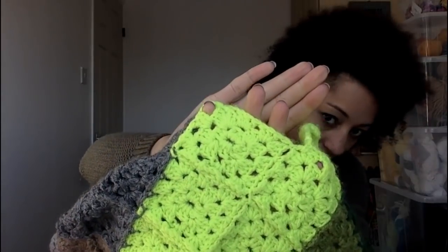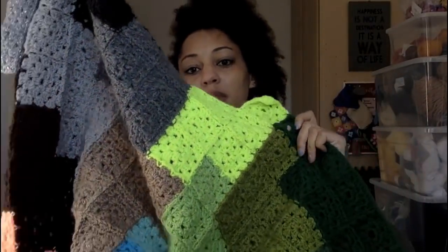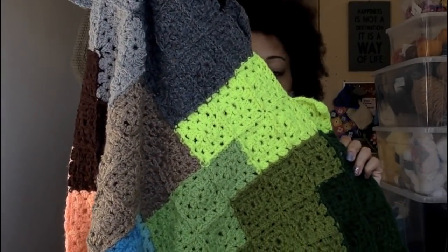I just wanted to show you some colour pops. So there's this. That is actually neon, but it's not really showing up neon. Maybe if I get rid of my head. Is that coming up? That is fluorescent neon lime green.